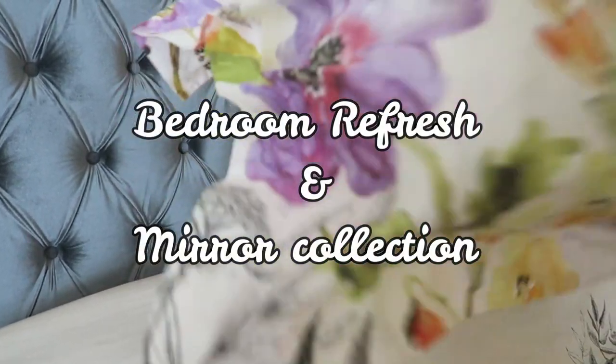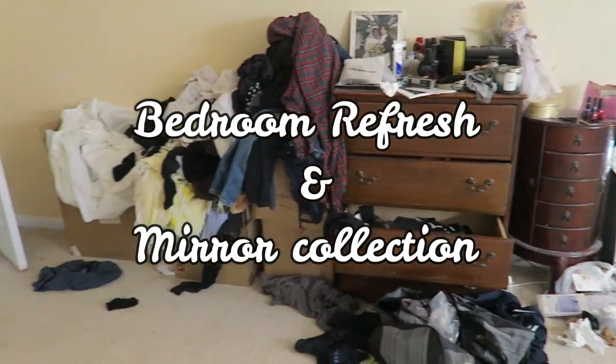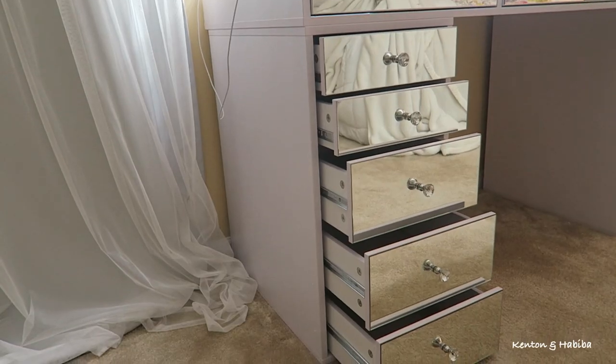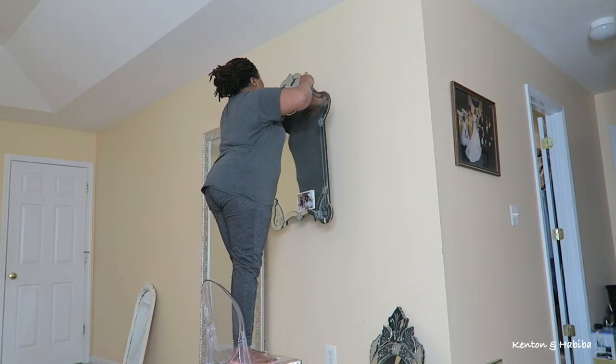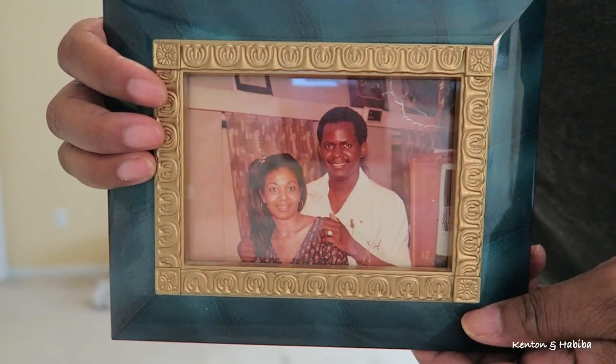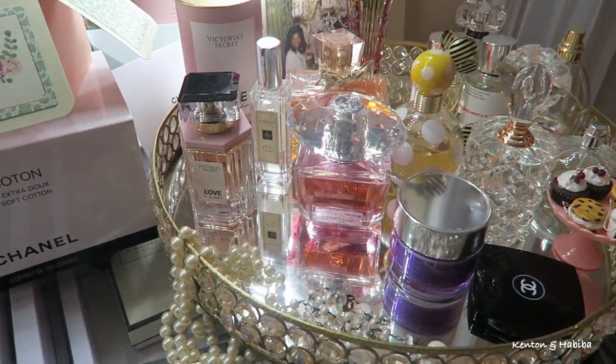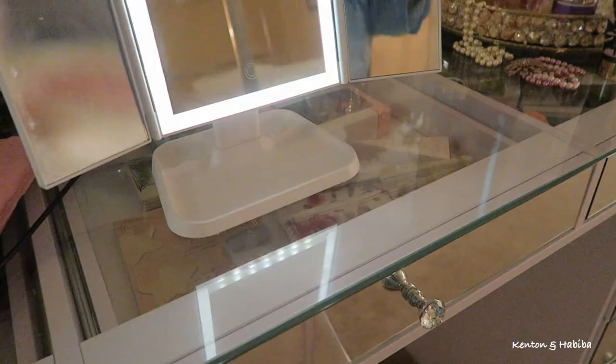Welcome to my bedroom makeover, or bedroom refresh, and also mirror collection. In this video, there will be random dancing, so look out for that. Random appearances from my dolls and basically a lot of fun while doing this makeover. So sit back and relax and let's get on with the video.